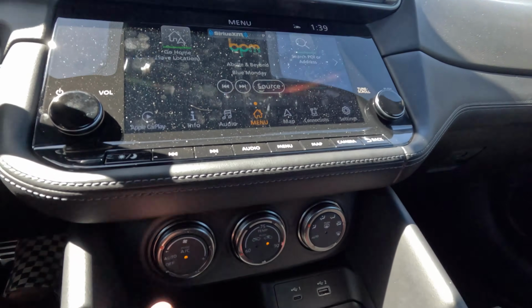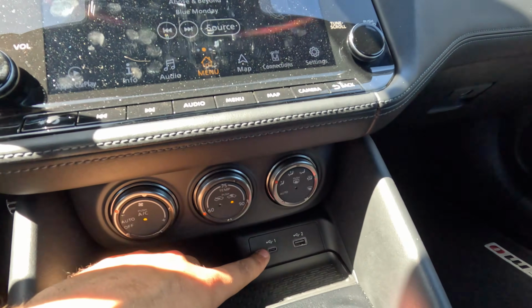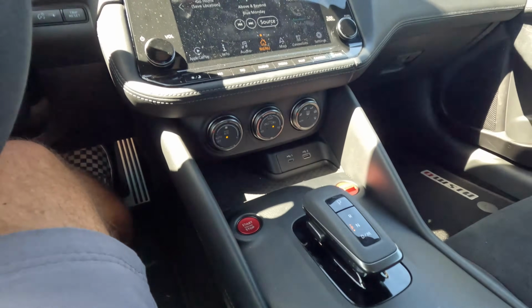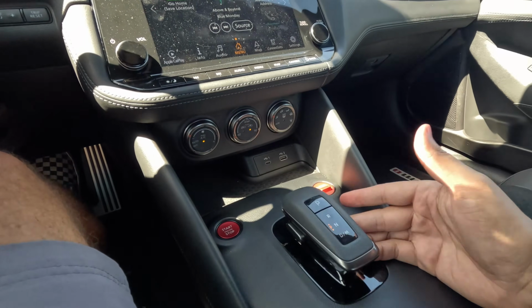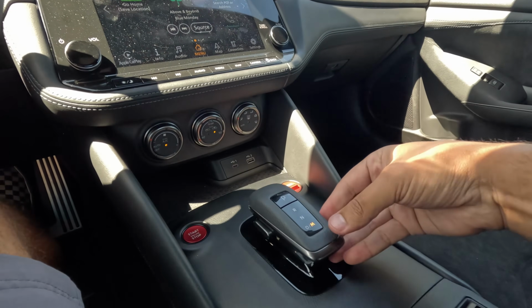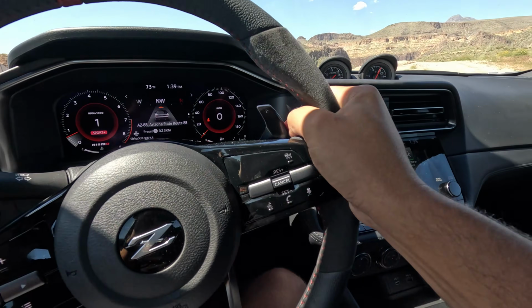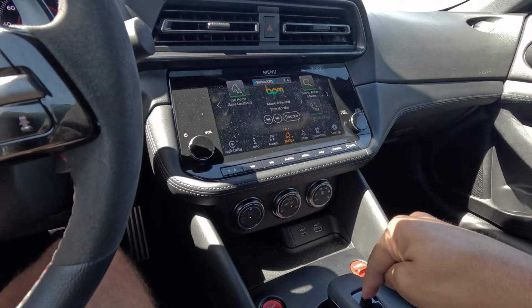We do have our automatic climate controls and our manual controls below, some storage with some USB ports, and then our shifter here in the middle for our automatic transmission, which works kind of like a computer mouse. So if you go ahead and push it down, you're in drive, push it down again, manual, which means you can use the paddle shifters that are attached to the back of the steering wheel, very nice, and you just push the button for park.